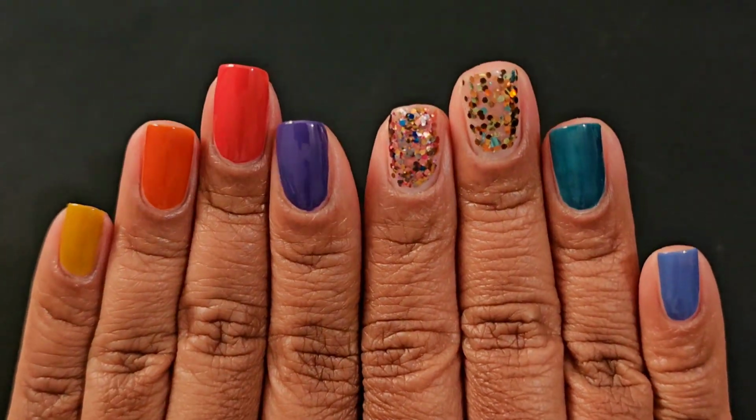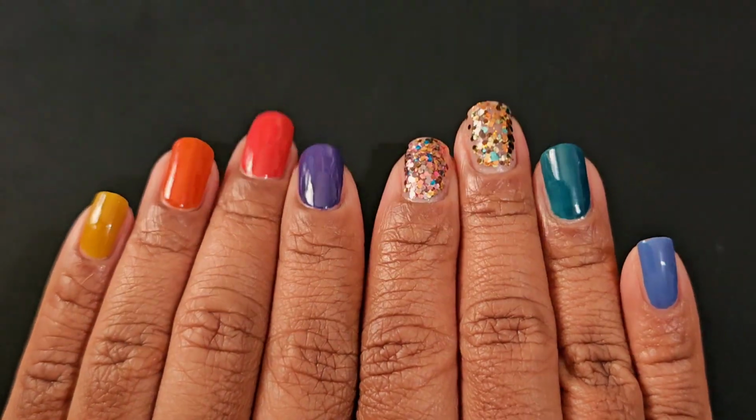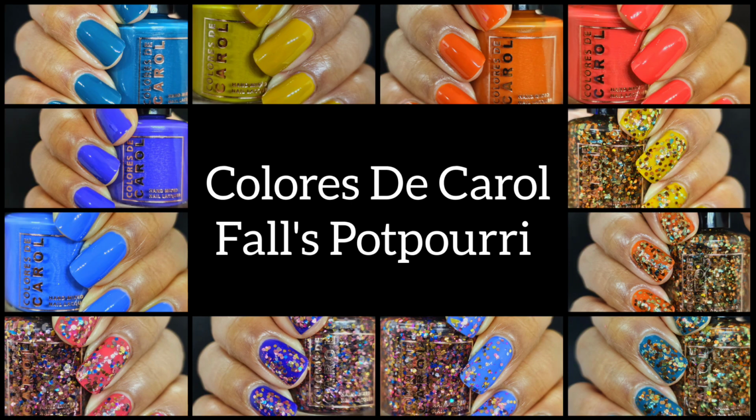It's open to interpretation, and I get really excited when you can bring me traditional colors and then also go out on a limb. So that is it for me today.